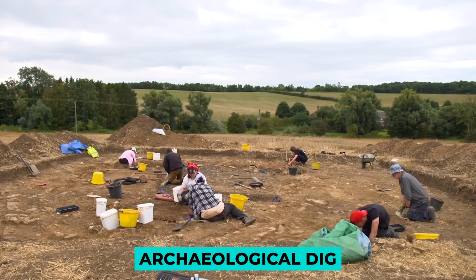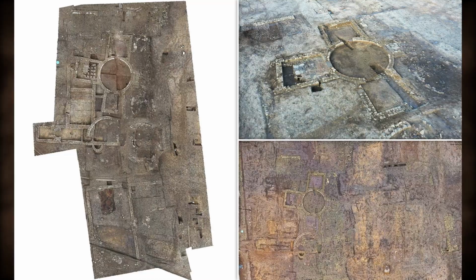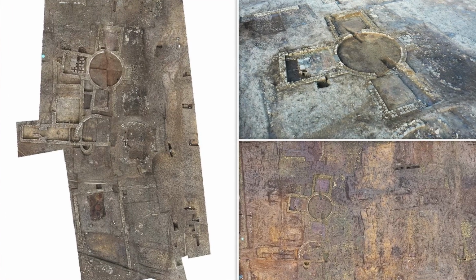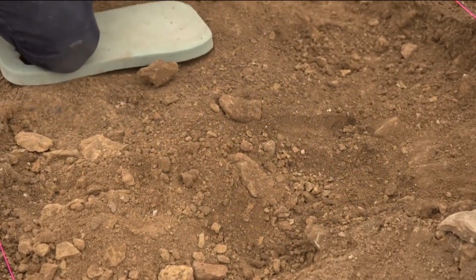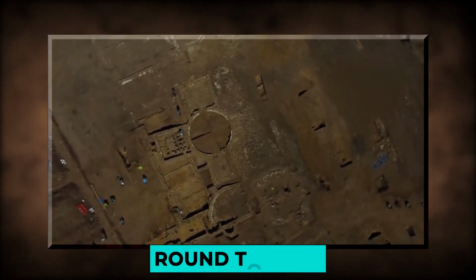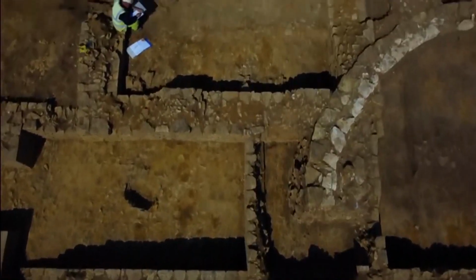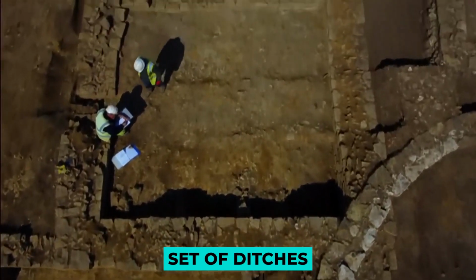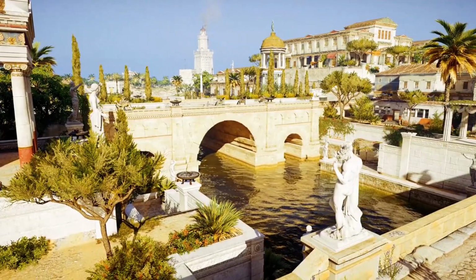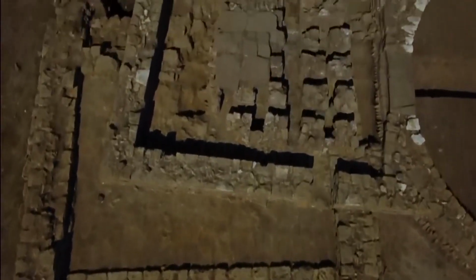During an archaeological dig and a geophysical investigation, several more buildings and features were found around the estate. This area's facilities and features include what look like aisled barns, round towers, and something that might be a bathhouse. Each of these is surrounded on all sides by a set of ditches. When the building was lived in, a wealthy person who knew a lot about historical books lived there.